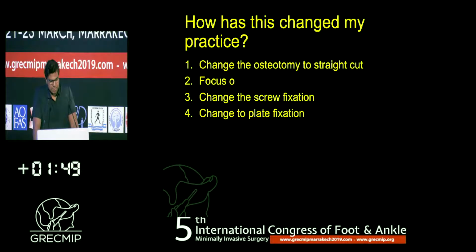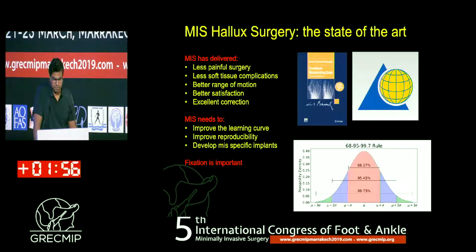So how does this change my practice? I've changed osteotomy, I focus more on rotation, I've changed my screw fixation, and I'm changing to plate fixation. Looking at the literature, I can confidently say that minimally invasive surgery has delivered less painful surgery, less soft tissue complications, better range of motion, better satisfaction, excellent correction. But we still need to work on improving the learning curve, reproducibility, and develop maybe some MIS-specific implants. And fixation is important, I'm afraid. Thank you.